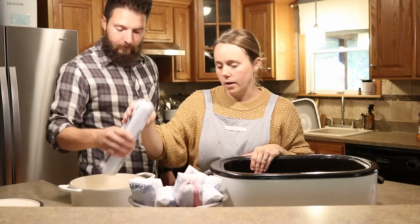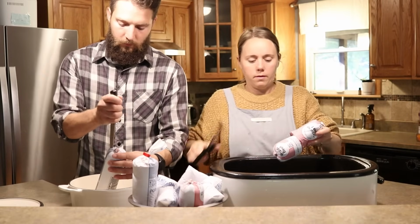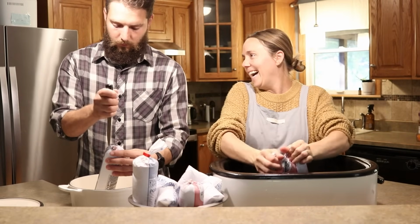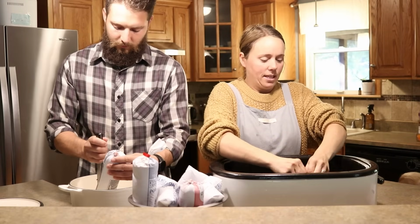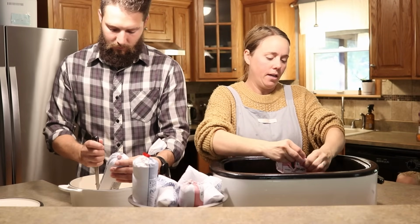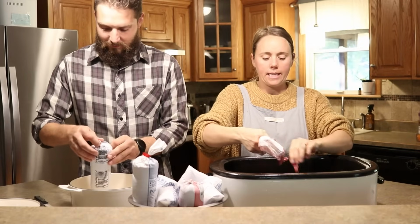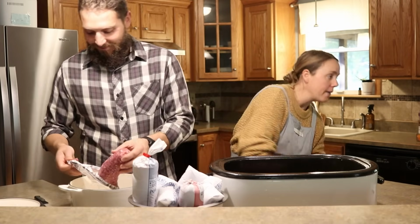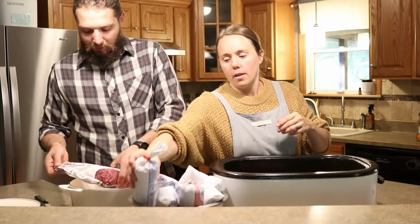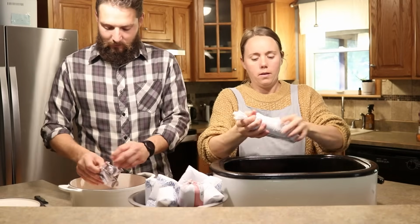We are doing 2 different types of chili. We recently got a bunch of moose meat from my dad, and so my husband is making a spicy moose chili. And I'll say, because I'm recording this after the fact, it was a hit. He's like, next year I'm definitely making more of that, because everybody loved the moose chili, and it was really, really spicy.